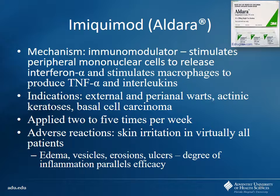But basically, Imiquimod is an immunomodulator, and what it's doing is helping to stimulate peripheral mononuclear cells. They release things like interferon alpha, and they'll also stimulate tumor necrosis factor alpha and interleukins. By doing that, you stimulate the immune system to help destroy some of the virus. Useful for things like basal cell carcinoma, but also some external warts and things like that.